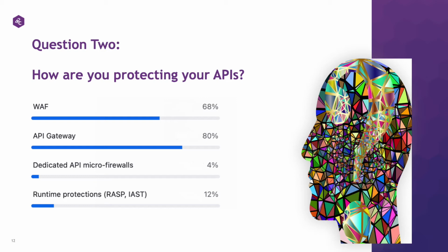Okay, that's not entirely surprising. An overwhelming majority are in either the WAF or API gateway camp. That's to be expected. API micro firewalls, only 4%. Well, you're going to enjoy the rest of this demo session then, because we're really going to show you the power of what we can do. And RASP has a valuable place to play in runtime protections. So thanks for the participation.